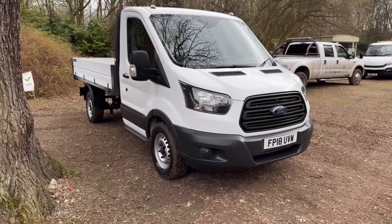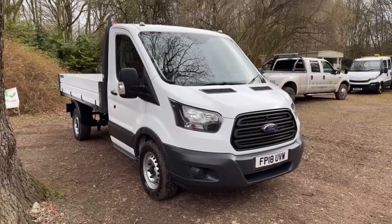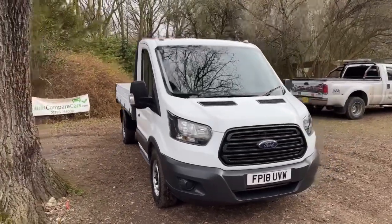When we've done that, we're going to pop the bonnet, have a look at the engine bay, and finally we'll have a look underneath at the underside of the engine, the chassis, and of course a spare wheel if there is one on this model.